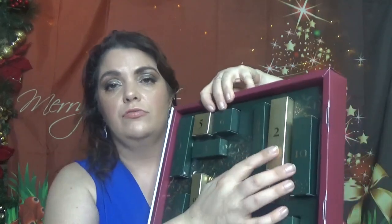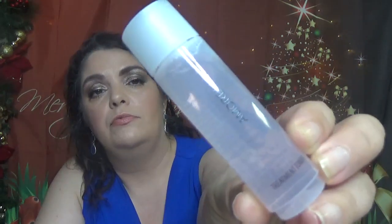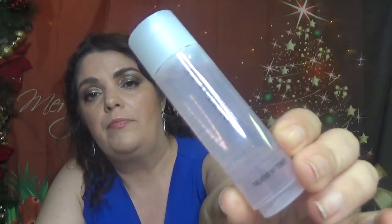Then we have in here day number two, which is this one right here. We have some information on the box also. It says the same thing. For this one we have a treatment toner in 1 fluid ounce also. And this one looks like this. The products are very watery. Another 1 fluid ounce size, a toner.